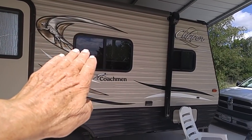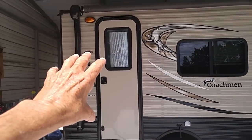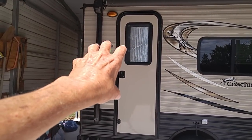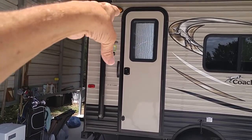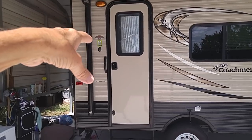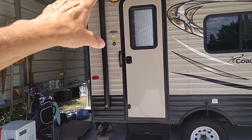Is that right? Yeah, that's right. There would be a window here in the bedroom of the Casita, and then a window at the back, and then a window on the other side in the bedroom area, and all my stuff just fell over. The wind blew it over. You see how well I had it set up.